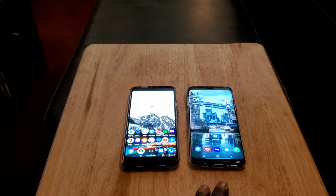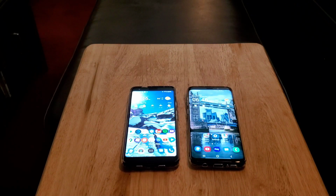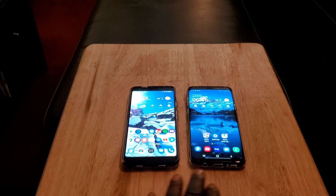But it's not beating out the S9 Plus just because it's a little sharper. I do like that look, but for me, it's even because I can't say one's better than the other. In my opinion, they both get adequately bright and they're both beautiful. So I say even when it comes to display. Now, like I said before, if you're worrying about the look, you're going to get thinner bezels on the S9 Plus.